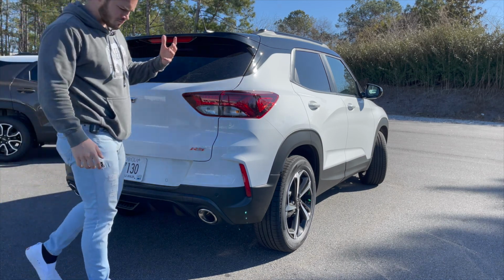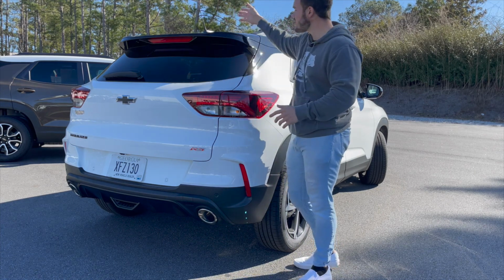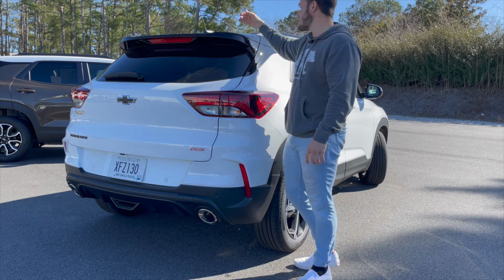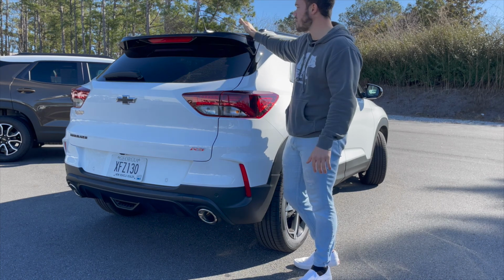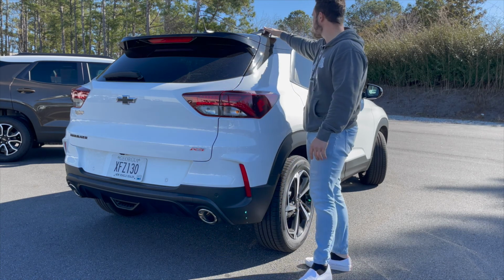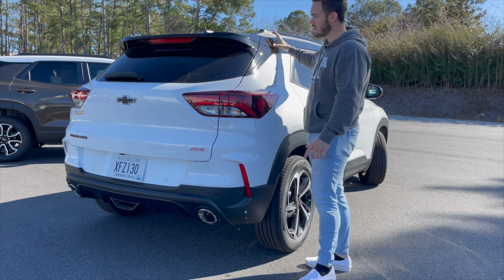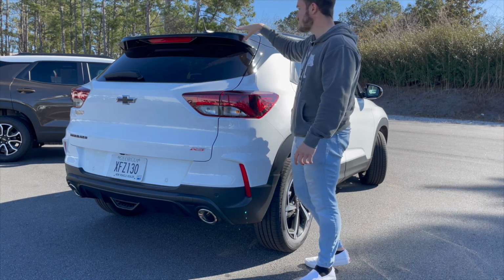One thing I'm going to say, this antenna could have been a shark fin antenna. I don't know why they stuck this giant stick off the top of the roof. It just doesn't look clean to me. I feel like they could have at least shrunk it down, made it into a shark fin antenna. It would have cleaned up the roof line a lot more, but you get what you get. And then the roof rails on the side, you have plastic cladding on the side, but the main part of them are going to be black. And then the roof, okay, this is a dual tone vehicle. The roof is this beautiful black color.